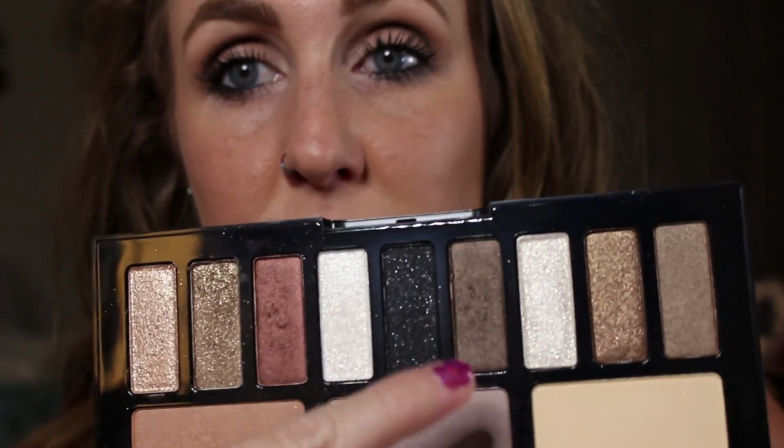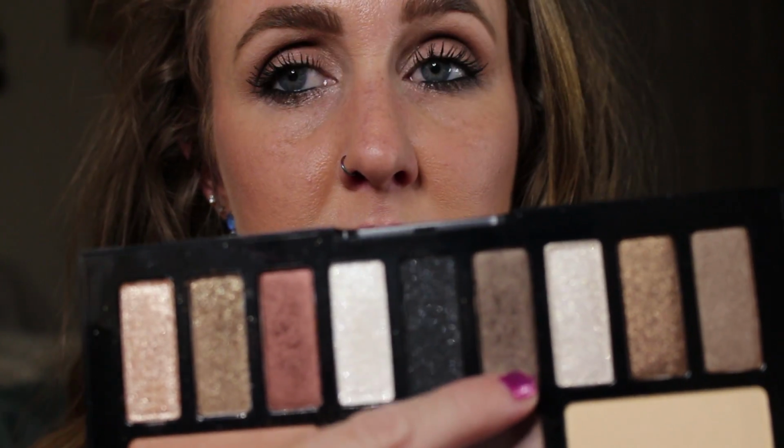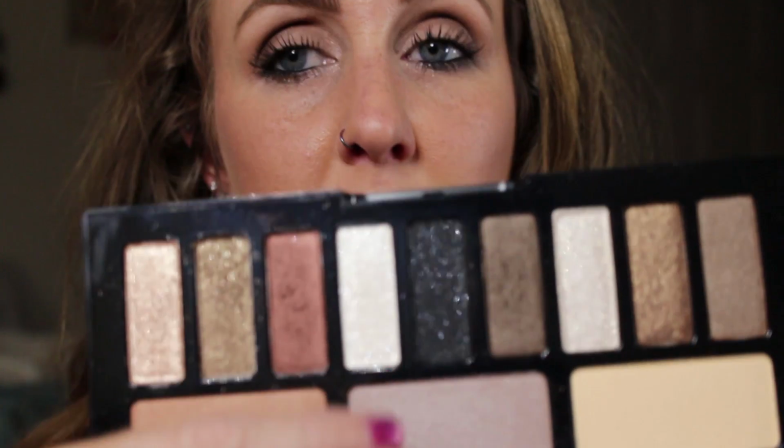So today is Monday the 17th, and this is my eye makeup for today using the Kat Von D Shade Light Eye. I am using this right here. I think that one's called Cinder, Glacier, and I am using Dusk. And I also have MAC Soft Brown as a matte crease.